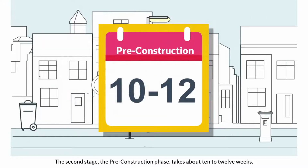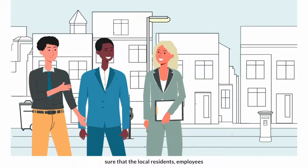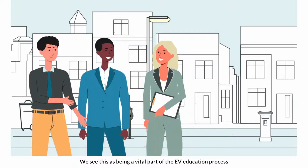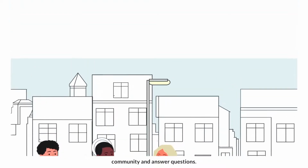The second stage, the pre-construction phase, takes about 10 to 12 weeks. This starts with community engagement, where we make sure that the local residents, employees, or tenants are informed about the upcoming installation. We see this as being a vital part of the EV education process, and this gives us the chance to engage with the local community and answer questions.